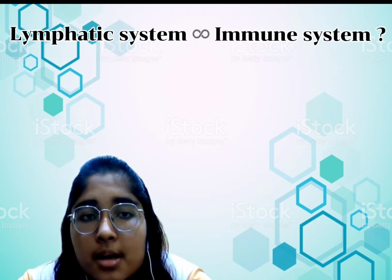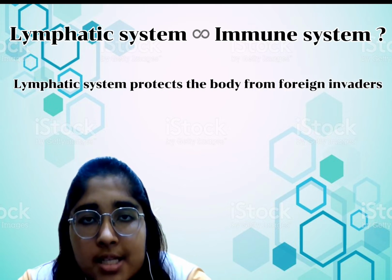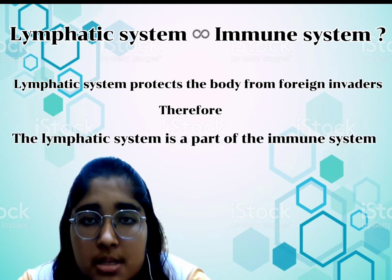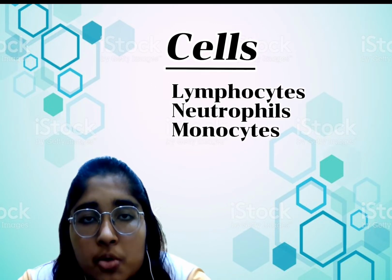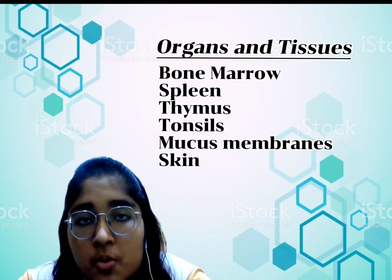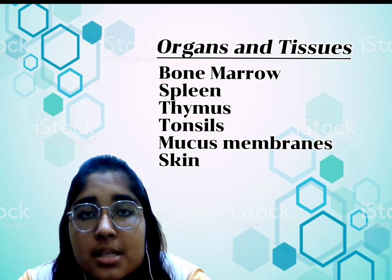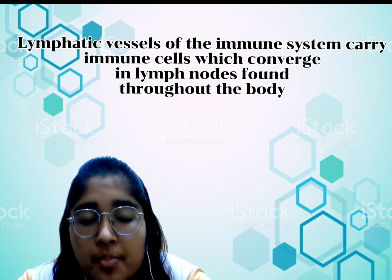You may wonder why the lymphatic and immune systems are linked together. Well, the lymphatic system protects our body against foreign invaders. Therefore, the lymphatic system is part of the immune system. The cells of the immune system are lymphocytes, neutrophils, and monocytes. Organs and tissues of the immune system include the bone marrow, spleen, thymus, tonsils, mucous membranes, and skin. Furthermore, the lymphatic vessels of the immune system carry immune cells which converge in lymph nodes found throughout the body.